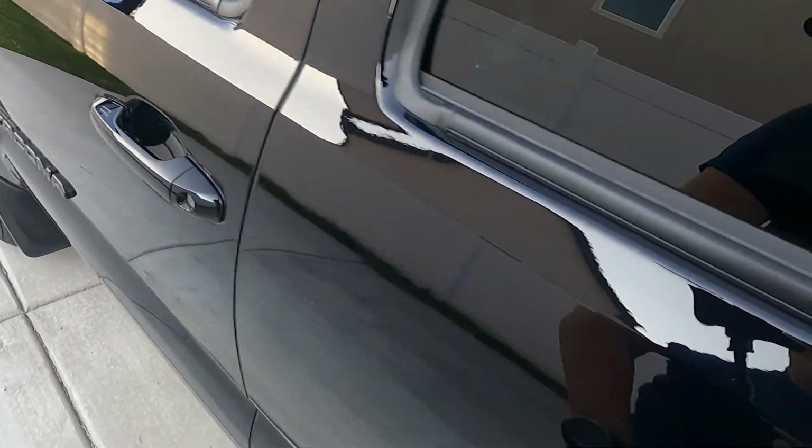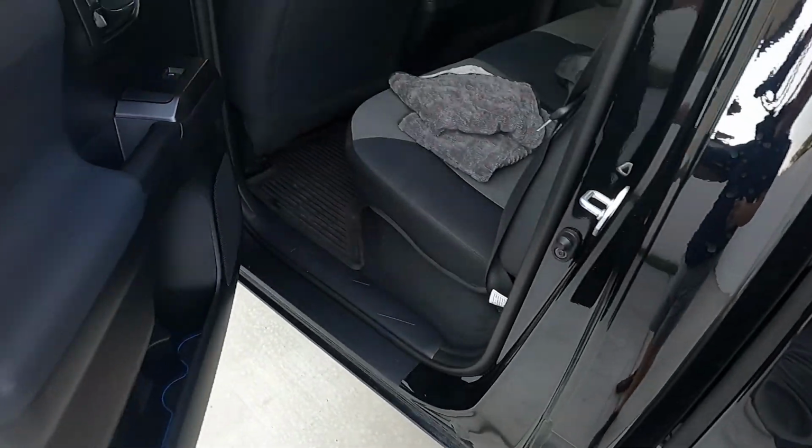Into the actual handle. One of the things that kind of bugged me in the beginning was that it was only opening the driver's side door. I figured out how to go into the settings, change that, and make it so that it unlocked all the doors at once. For me, that was just a little bit better fit. But the push button, having the auto lock and the easy unlock, for me, that's something I really liked about having the TRD.